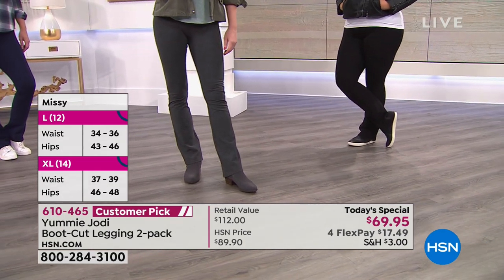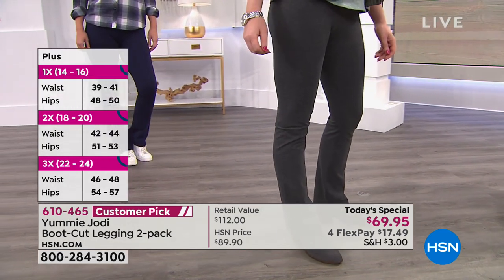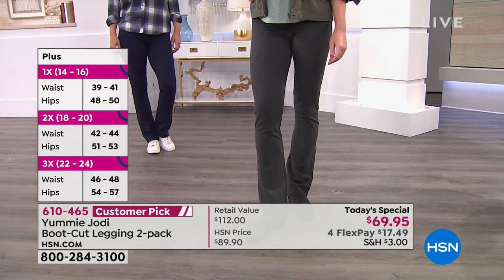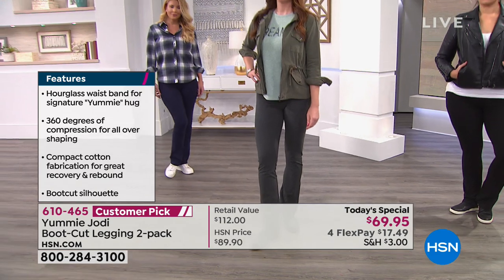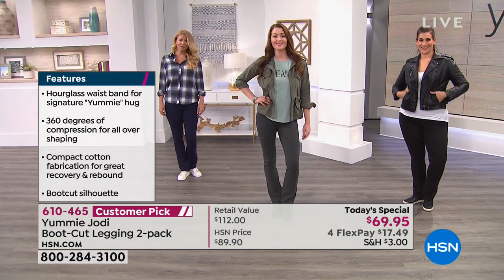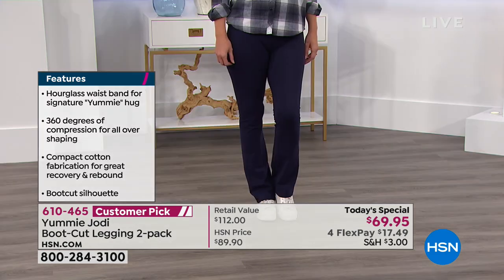Exactly. Even on a normal day, to spend $56 for a pair in a department store, you'll be happy you did because they will be with you for so long and they aren't going to go out of style or lose their color, their shape, or their style. But it's so nice to know you're getting that same product at a discounted price by shopping here at HSN today. Customer reviews, you can read those on hsn.com. I read a couple earlier.